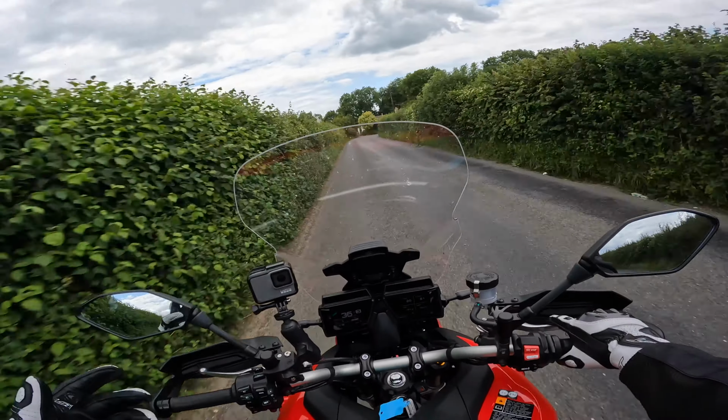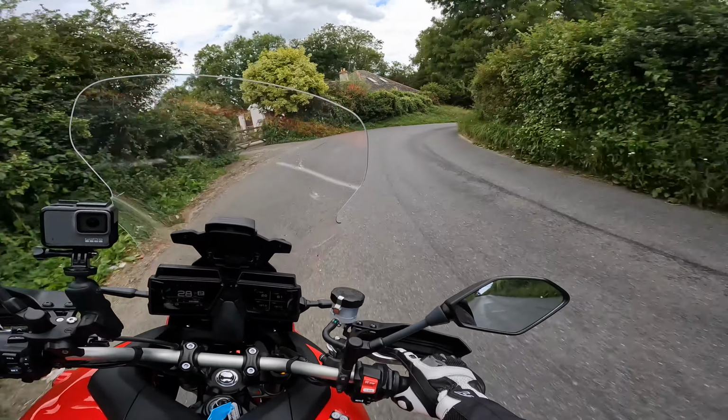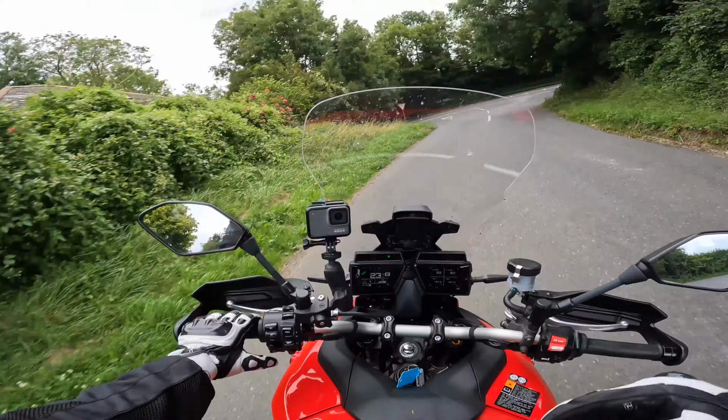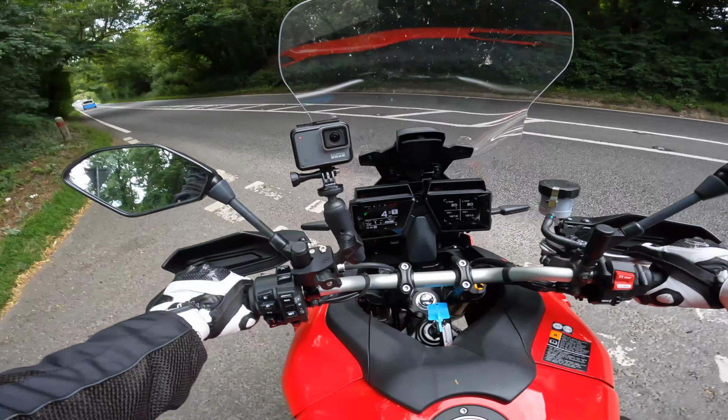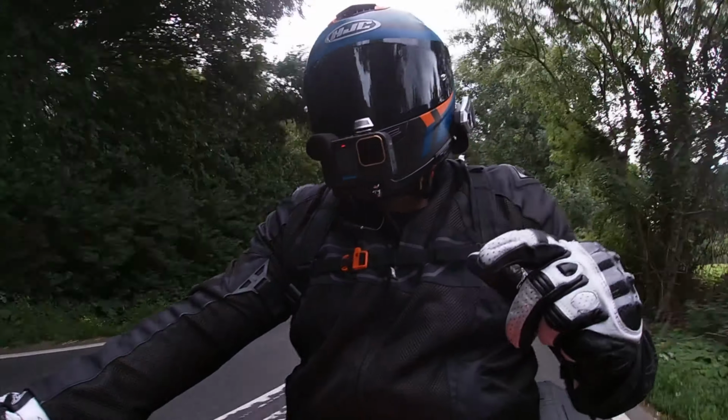Now I know when I do these top 5 features, a lot of people complain and go, oh, you missed this out, you missed that out. Hey, this is just my opinion and my view, okay? There are many features on this bike and they're just the 5 that I picked that I like the best. This was short, sweet and to the point.